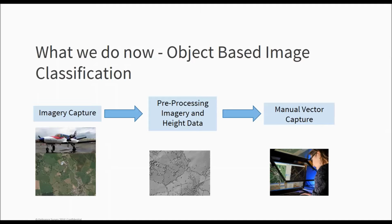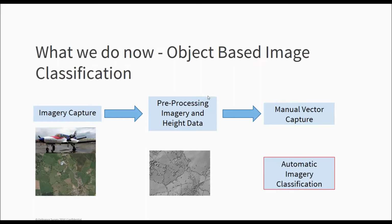What's up on screen at the moment is a traditional mapping agency type workflow that's been worked for many years. So you have a plane, you capture some imagery, from that you process it to create height products and ortho-rectified imagery, and then this would often be passed over to a photogrammetrist or someone to work with monoplotting to capture vector data from. But the third process we can try and improve by having some automatic processes to improve the speed at which we capture things.